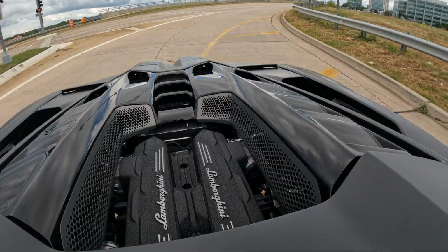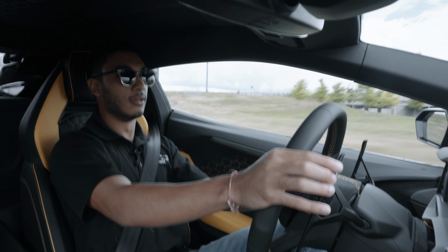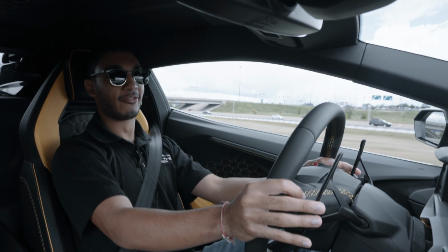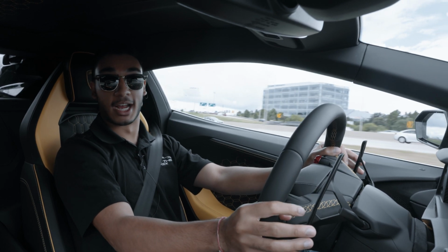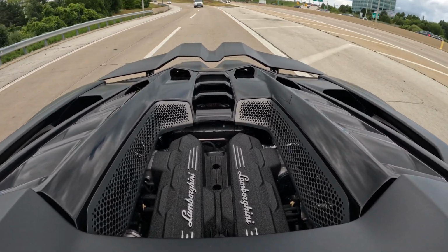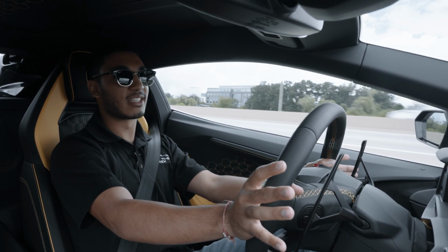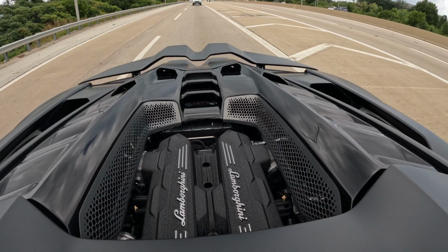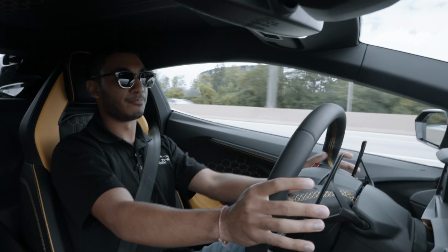Lamborghini Revuelto. It's the new V12 hybrid from Lamborghini. Obviously this doesn't sound like a hybrid, but I promise you it is. The hybrid system is really just assisting it with getting up to speed, it's assisting the RPMs, and then you have about a 6-mile range on the battery.